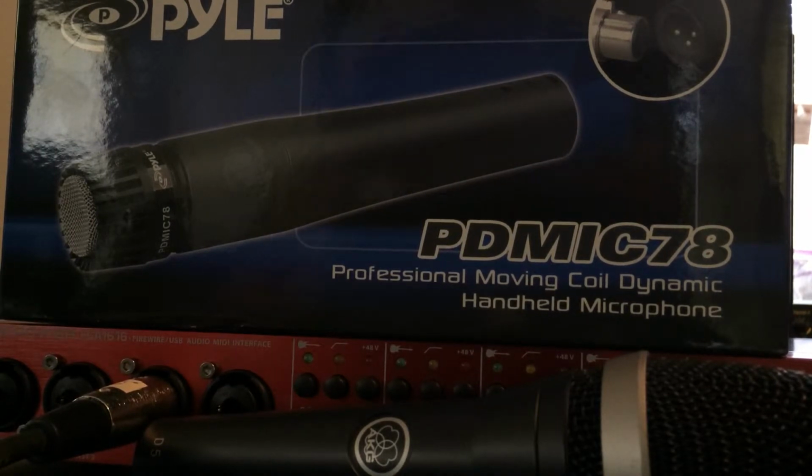It is a Pyle Audio PDM, or rather pdmic78. I read on the internet it's supposed to be some kind of knockoff of a very famous mic from another manufacturer. I'm not going to go into who that is. We're just going to talk about this mic and compare it in a sec to what you see in front of it, which is an AKG D5. That's meant to be a vocal mic.